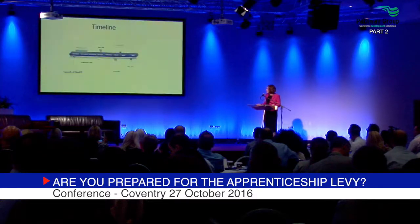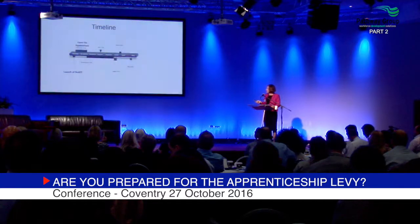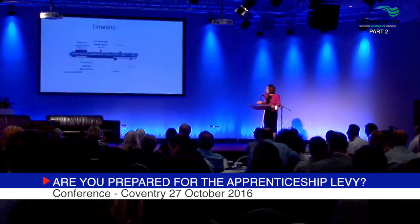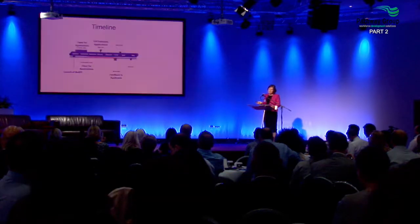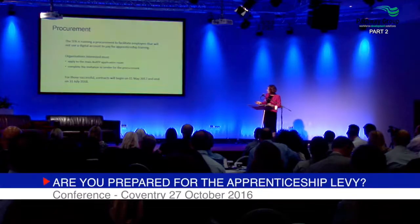So in terms of the timeline, we launched on the 25th of October this week. We close on the 25th of November, and then we will be able to announce by March both who's been successful in terms of the register application and organisations which have got through the procurement. So I think we're expecting that in early March we will be able to tell people who's been successful in the register, and a week or so later those who've got through the procurement exercise, which I'm going to talk to just for a minute or two before I finish.